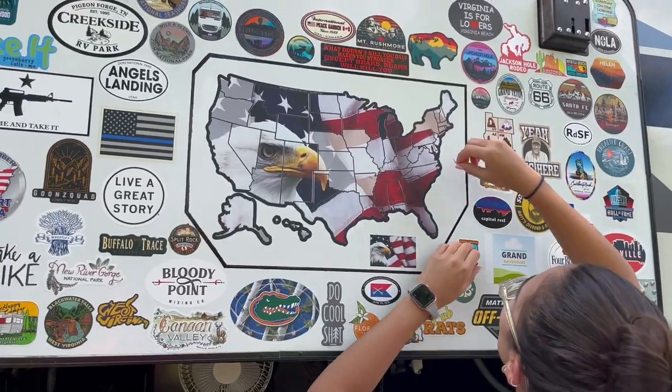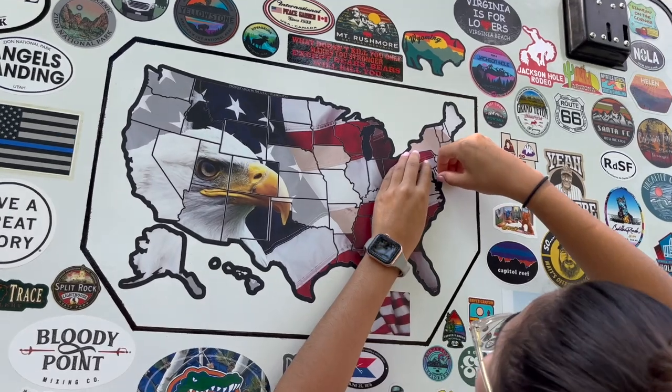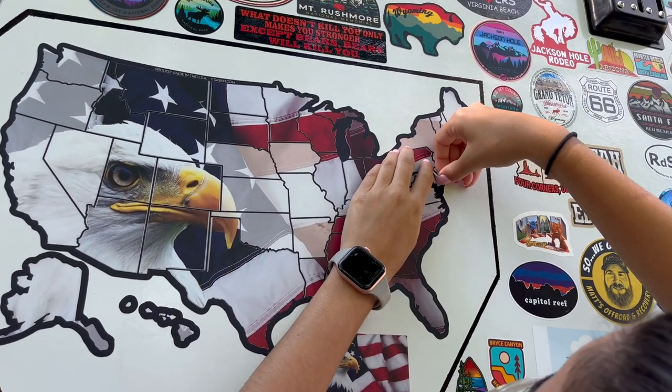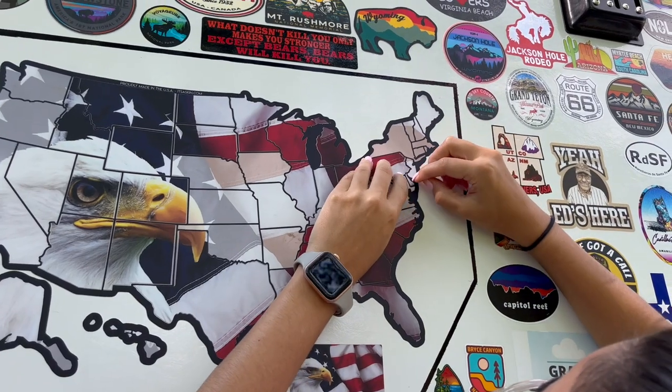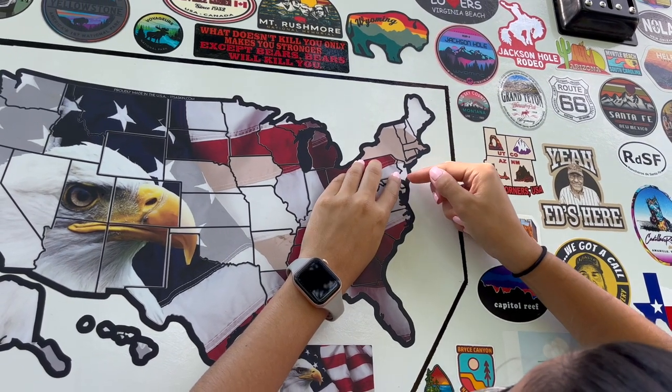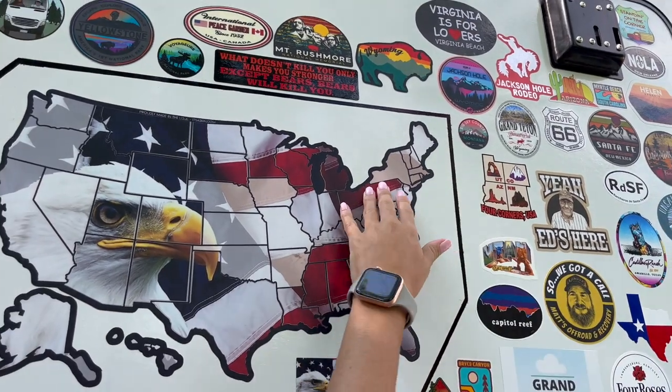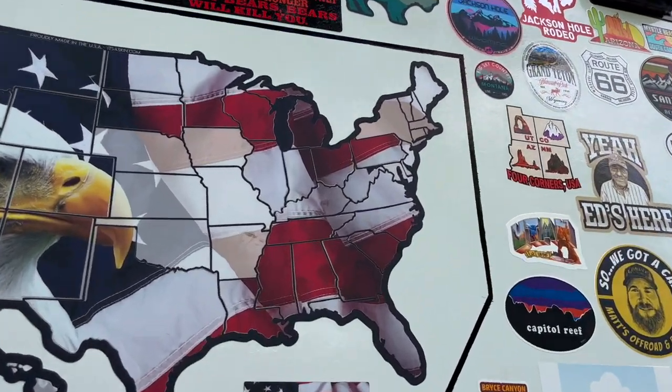But before we move on, we got to put Delaware on the map. It is a very, very little sticker. And again, Kaylee's going to do the honors. So here we go. Delaware is going on the map. She might need a pair of tweezers to hold this state. It's so tiny. Oh, no. All right, so Delaware is on the map.